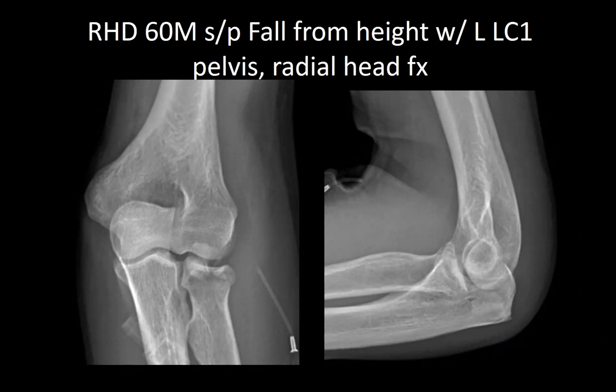But I agree. If there's no block to motion, we've never shown that these fractures do any better treated operatively versus non-operatively, and it's going to be tough to fix this fracture and get solid fixation. Arthroplasty is never a great option in somebody who's not that old.